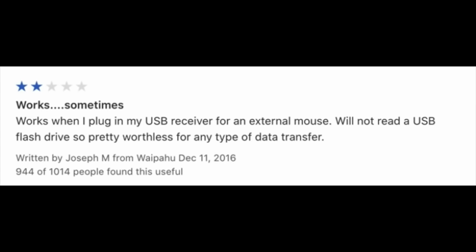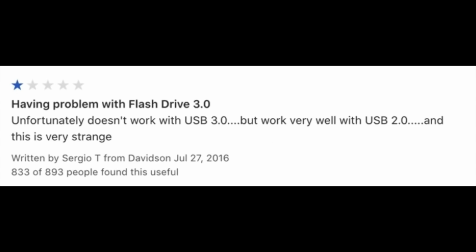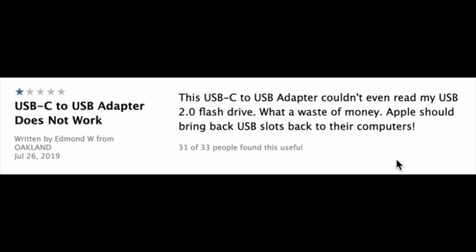Here are some examples I pulled from the F-Stoppers video. Apple's USB-C to USB adapter had 2.5 stars and featured reviews like this. "Works when I plug my USB receiver for an external mouse, will not read a USB flash drive, so pretty useless for any type of data transfer. Unfortunately, won't work with USB 3.0, but works very well with USB 2.0. This USB-C to USB adapter can't even read my USB 2.0 flash drive."